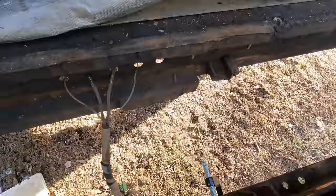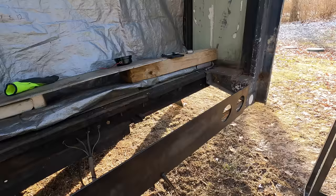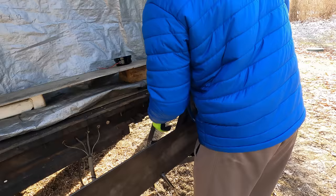All right, so let's go ahead and get the battery box temporarily mounted up. So I'll show you what that looks like. All right. Sure could use a second set of hands here. That's all right. Put it right there.